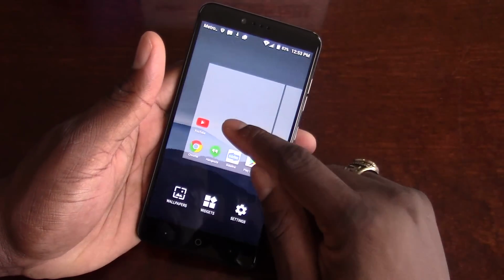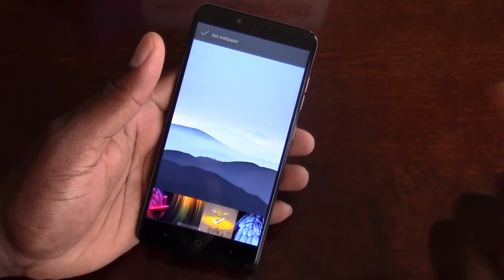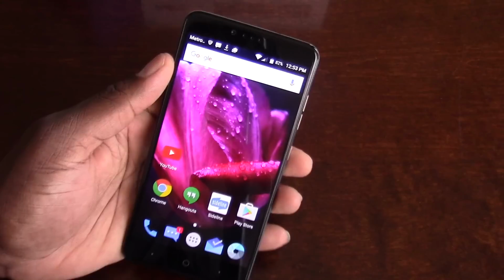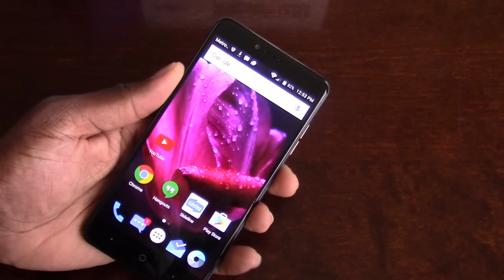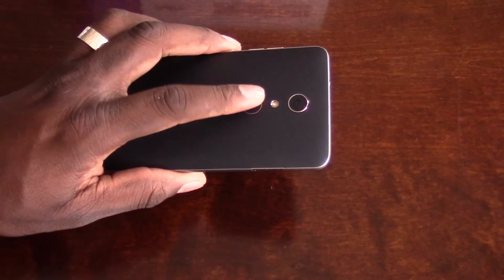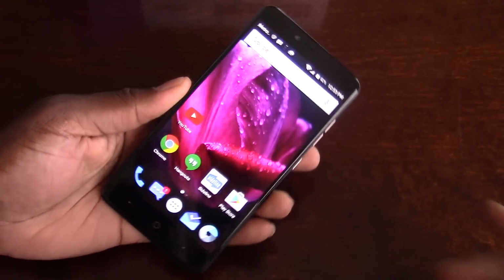Now let me change this wallpaper to a more colorful wallpaper. Let's do the rose. Look at that. I mean, talk about beautiful. ZTE has done something that has surprised me. I knew about this phone coming out, and I was so surprised.